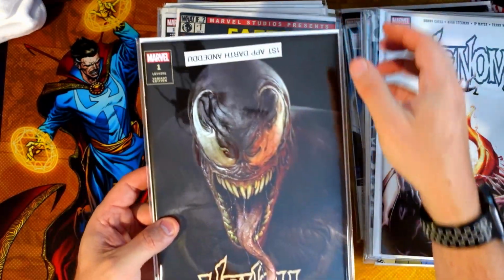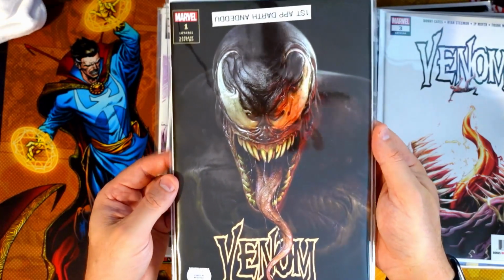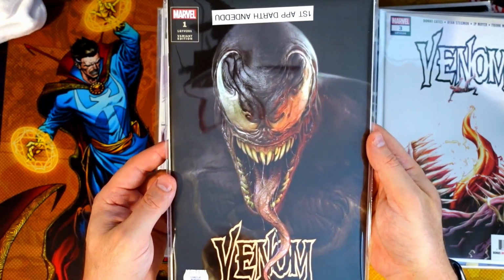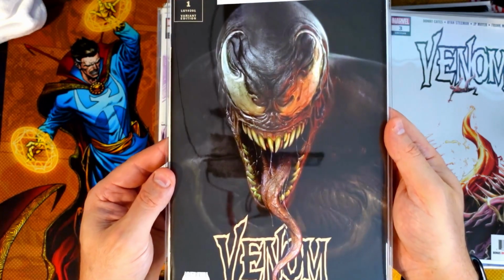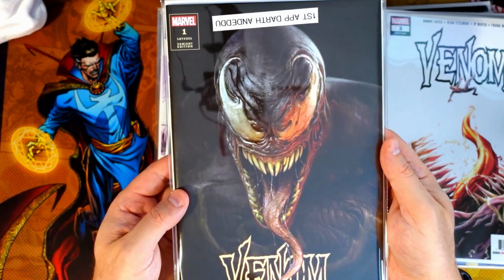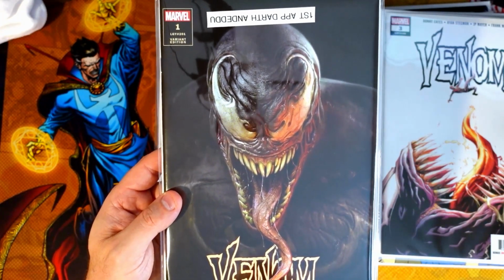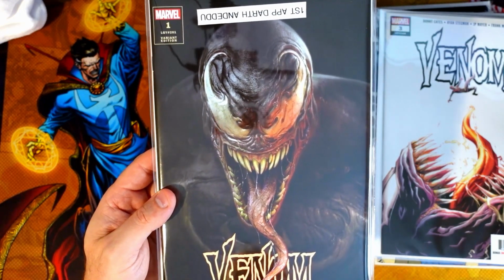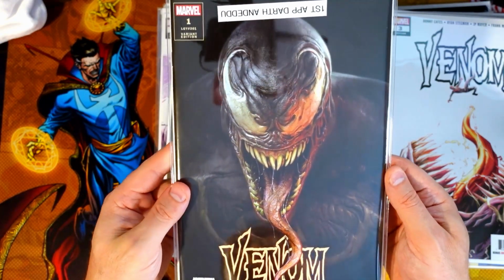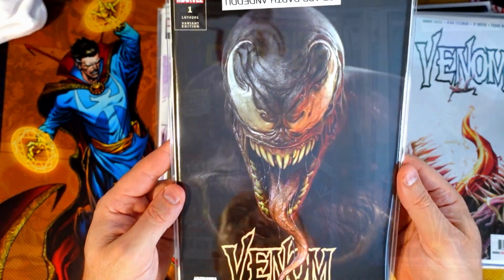This one, don't mind the cover on this one and all. This is just the particular board it's in and bag. But beautiful, beautiful Raphael Grassetti, Venom number 1. This is the first appearance of Meridius. And I guess they consider this the cameo of Bedlam in the new Venom series that's out. This is just a gorgeous, gorgeous cover.